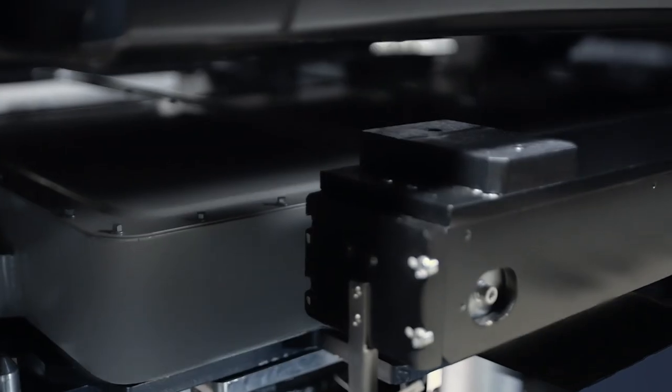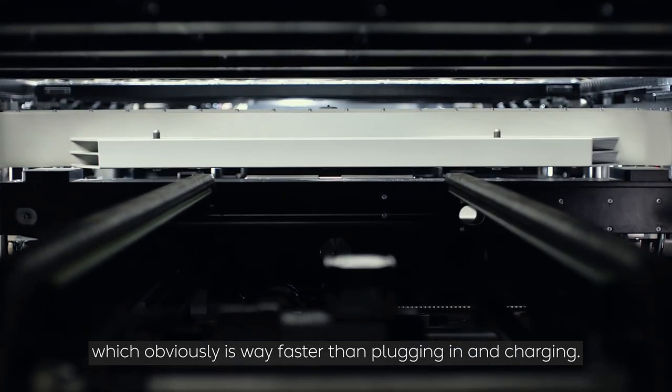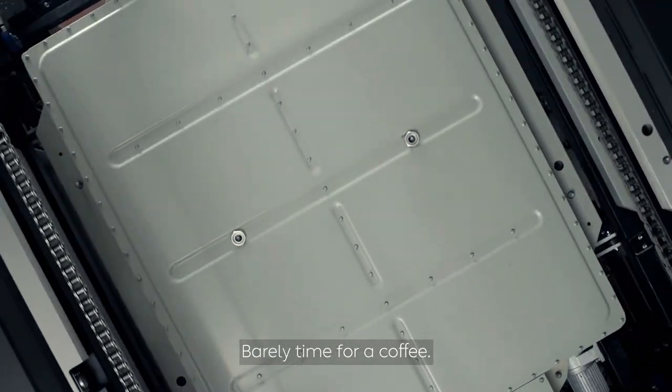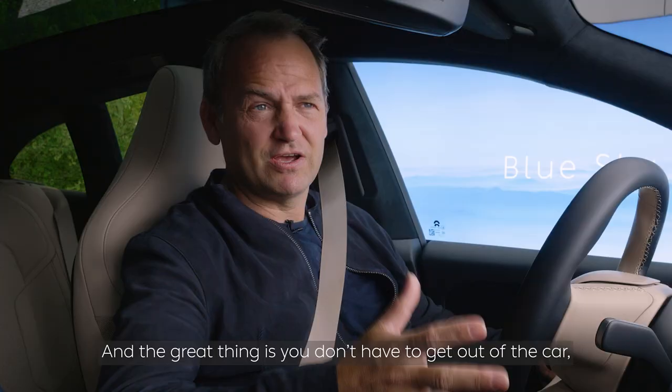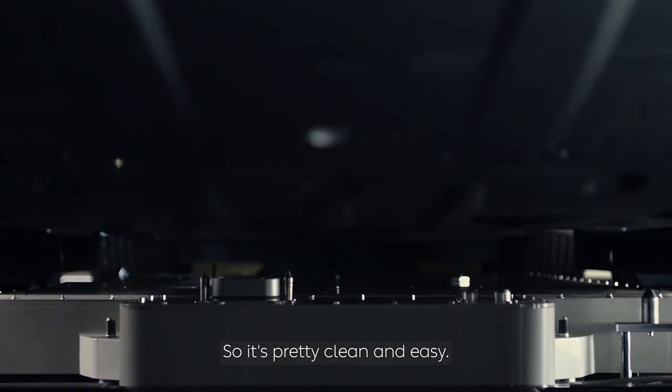How long is this going to take? Well, the whole process will take 5 minutes, which obviously is way faster than plugging and charging. And yeah, it's time for a coffee, no? Barely time for a coffee. And the great thing is you don't have to get out of the car, haven't got to get your hands dirty at a fuel pump, so it's pretty clean and easy.